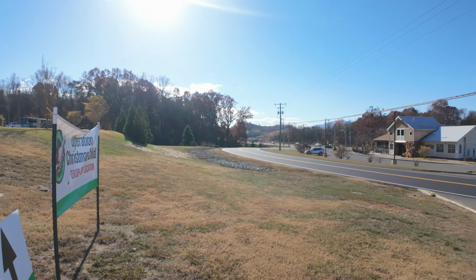Big old 3-axle Class A, making that climb. You're working hard? It's a steep climb, but it's well worth it for this park. There we go. You're welcome.